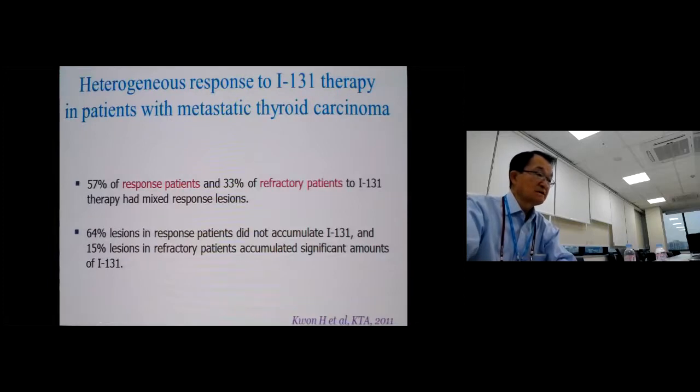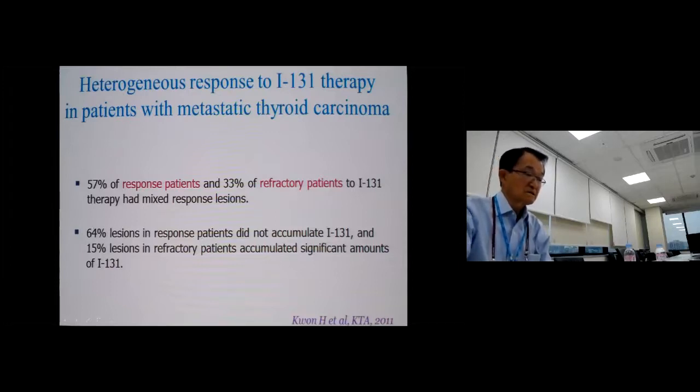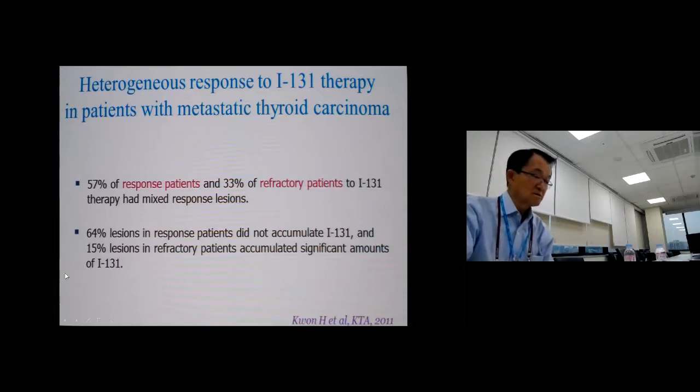So roughly 50% response, and then 30% refractory to iodine therapy. So it's quite a mixed response, yeah. And 60% did not accumulate iodine 131, but 15% of refractory patients showed a significant amount of iodine 131.